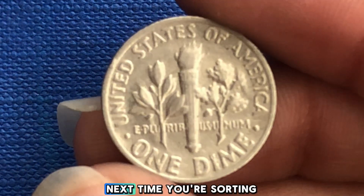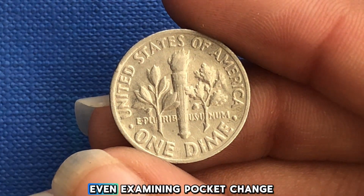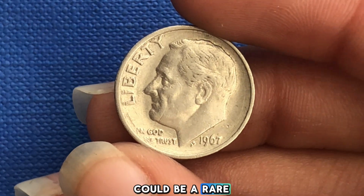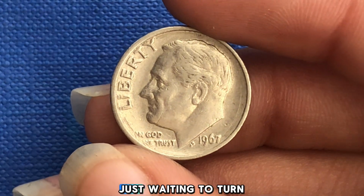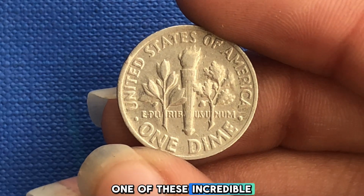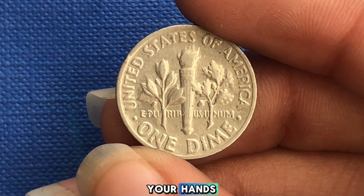It means that the next time you're sorting through old coins, checking proof sets, or even examining pocket change, you need to pay close attention. Because hidden among everyday coins could be a rare 1967 Roosevelt dime with a D mint mark, just waiting to turn an ordinary day into an unforgettable one. Don't miss out on the chance to find one of these incredible coins, because if you do, you might just be holding a fortune in your hands.